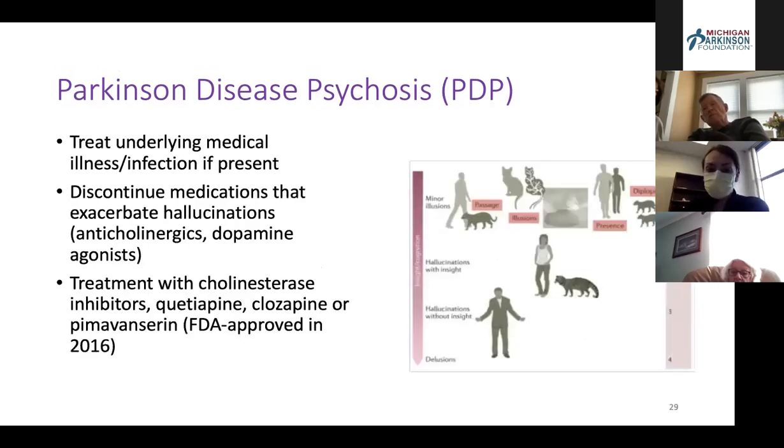And say someone calls our office and family says, they're hallucinating. The first thing we do, no matter what, is make sure we're not missing any kind of underlying infection or something else going on metabolically. So we oftentimes either order some blood work and a urinalysis ourselves, or refer patients to their PCP to make sure nothing like that is going on. If we've looked for underlying medical issues and there's none present and hallucinations are still there, we're looking at the medications that we're giving you.